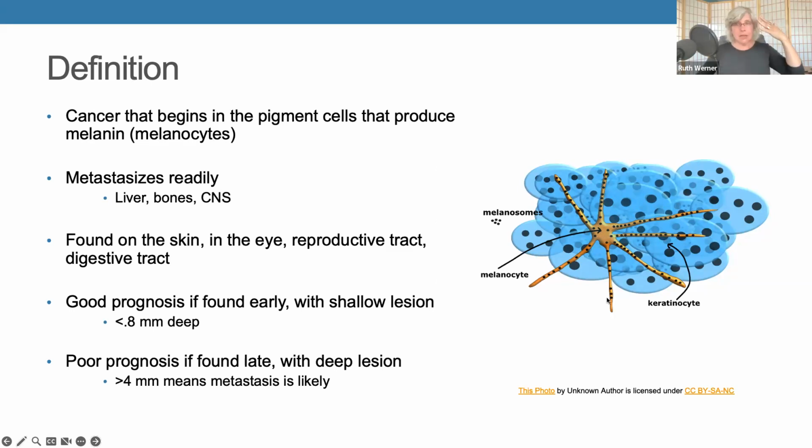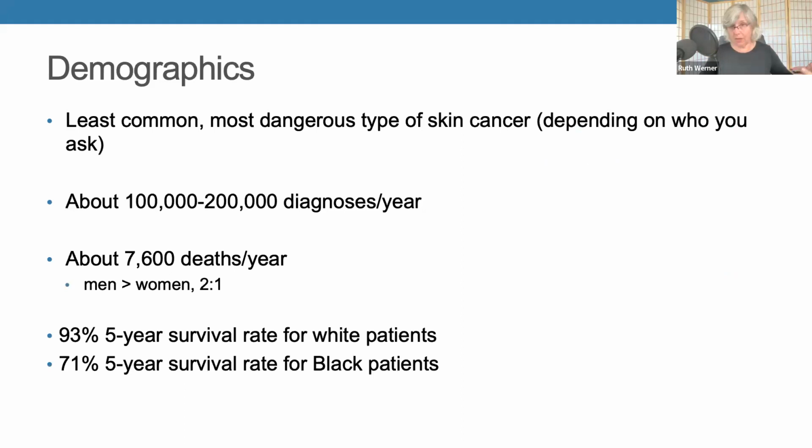Usually we think of melanoma as being a type of skin cancer. There are versions of it that affect the eye, and there are versions of it that have been found in the GI tract and in the genitourinary tract. Pretty rare, not related to exposure to sun. Melanoma has a good prognosis if it is found very early. And the basic through line for that is if the lesion is really shallow, less than 0.8 of a millimeter deep, then the prognosis for full recovery is pretty good. If it is found with a deeper lesion, more than 4 millimeters, that means that it has probably metastasized, and we're looking at a much more involved and aggressive and complicated treatment option.